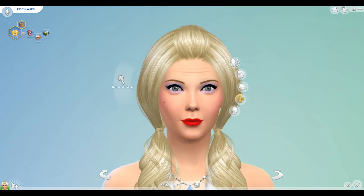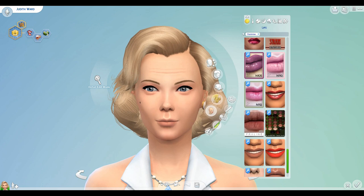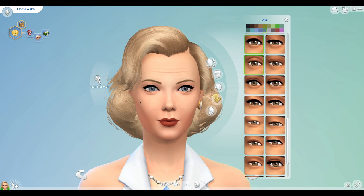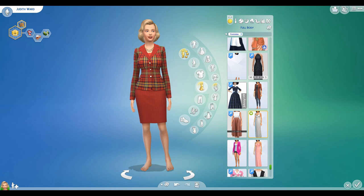Hi guys, I'm VintageSims, and today we are giving Judith Ward a freaking makeover for the 1940s. I wanted some Sims to have 1940s-esque styles for when I played the challenge, so I thought it was perfect to give the celebrities at least 1940s makeovers, since, you know, I'm gonna be competing with them for fame, so I might as well. So this is Judith Ward.